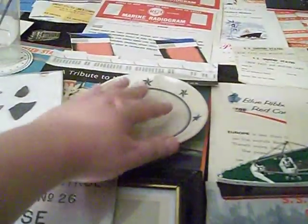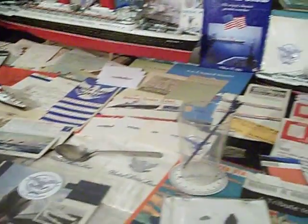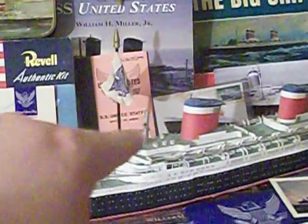And of course I've got a plate. I would like to get more of them, but they're expensive as hell. Of course I got all kinds of models. And if you can see behind the funnel of my JSC model, that postcard is actually from the maiden voyage. I have a tank log book. I have a copy of the big ship.